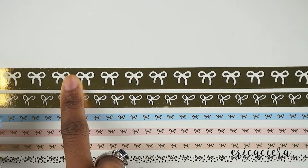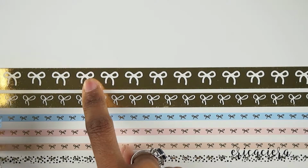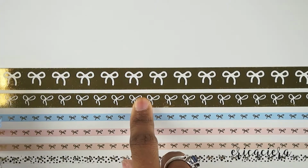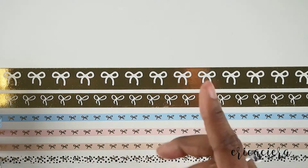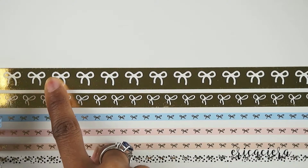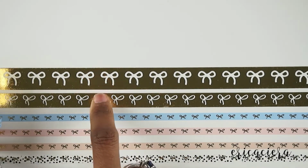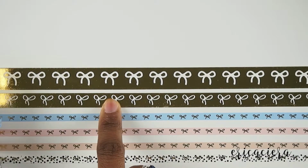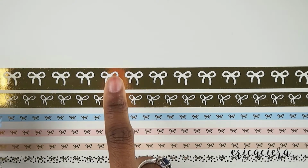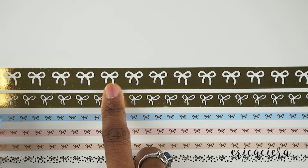But this here is foiled in all gold, and then it has a white background. So this is the first time I've ever seen this in any of her washi. I'm not sure if she's done this previously, but this is my first time seeing this. This is all gold foiling, and then the actual bow is white. So on both of them, the 15 and the 10 millimeter, they both have the same thing. So I think that's awesome. And I'll show you an up close look at what that looks like.